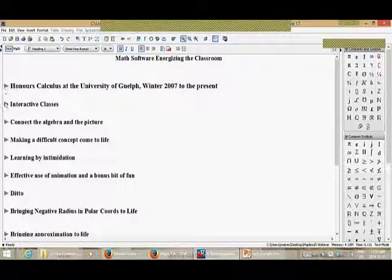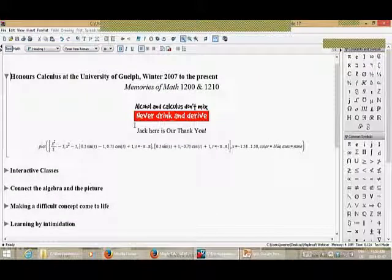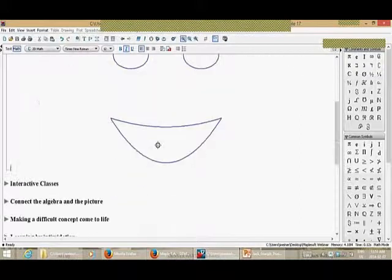So, this is all about honors calculus at the University of Guelph, starting in winter 2007 to the present. But the last year I officially taught this course was 2 years ago, and the students gave me a thank you at the end, which I treasure to this day. Just notes and pictures, and one student even gave me this little thing, alcohol and calculus don't mix, never drink and drive, and they created this nice little Maple graph. And there you have it. And that's pretty good, you know, if I did an actual photograph of myself, that would be pretty close to what you're seeing on the screen. That's what I look like.